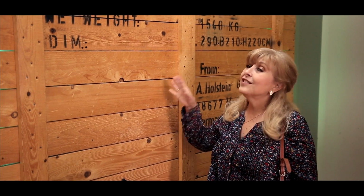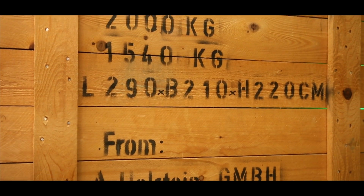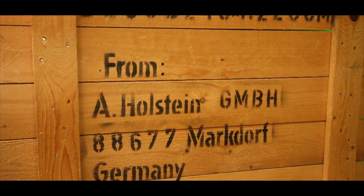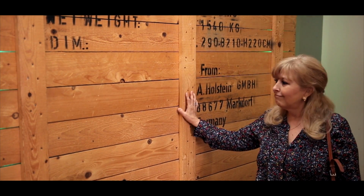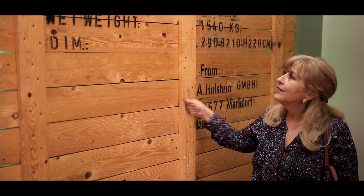This is the first crate they received when they opened up the business here. They got it from Germany. Right here it says Germany. And they put it on the wall as decor. Love it. Doesn't that look cool? Saving the first crate. Why not?